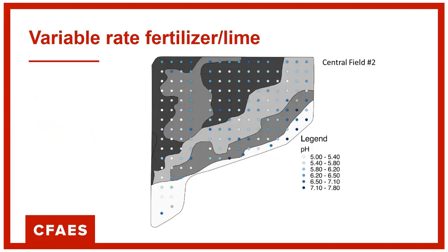For example, this is a field, this is Central Ohio, looking at pH. The light dots represent a pH of about 5, and then the darker dots up to a pH of 7. So with pH, that's a difference in acidity of 100 times. That's a big difference. And so you can make a variable rate prescription based on soil pH, but it's probably better just to apply lime where you need it.